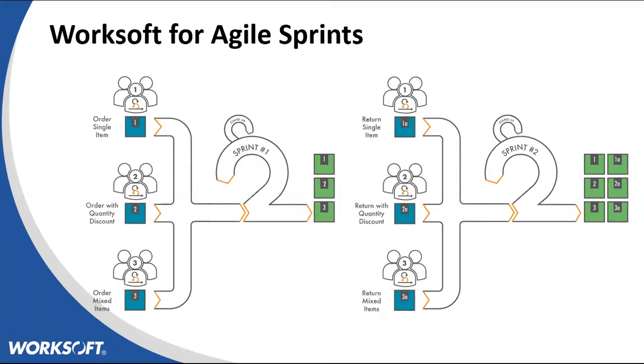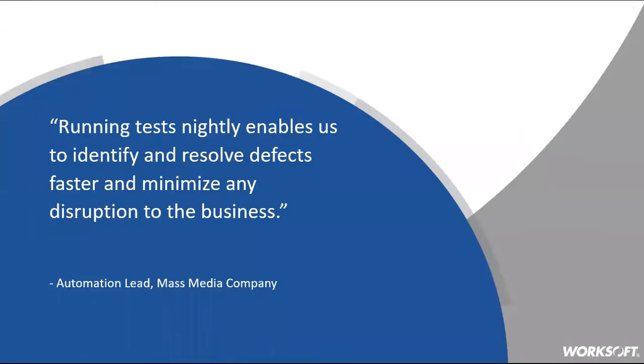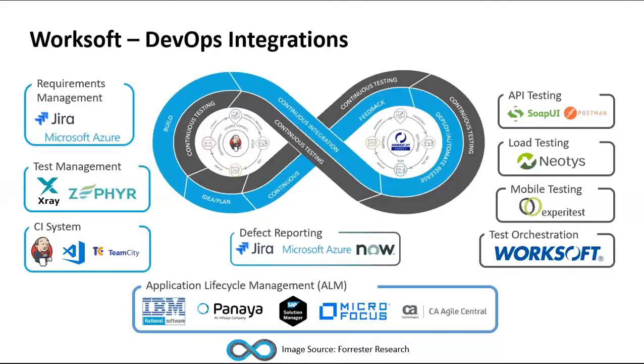And let's see what some of our customers are saying about our DevOps journey. Some customers run their business critical processes every night to identify anomalies early, so they can minimize the risk. Here, one of our customers from the mass media vertical runs the tests on a nightly basis, at least the business critical tests. So they can identify critical defects early and minimize the risk of breaking some of the business critical validations.